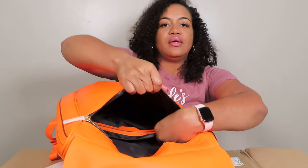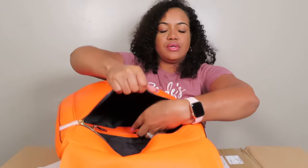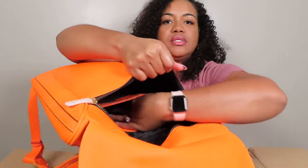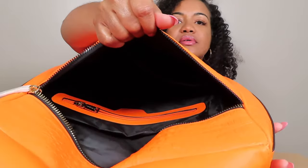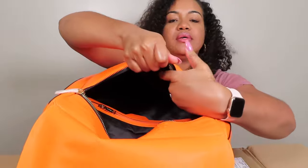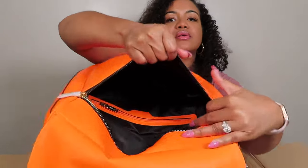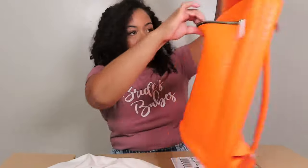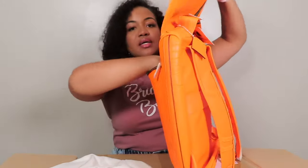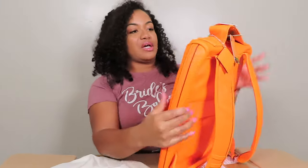It has a pocket on the side with a zipper here. This is a zipper pocket, but then it also has a sleeve where you can put your laptop behind and then put other items in the front. And it has another pocket as well on this side right here. It's kind of hard to show y'all on the inside, but more than enough space in here, y'all. More than enough space for all of your belongings.